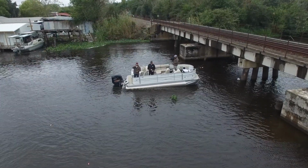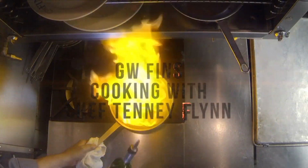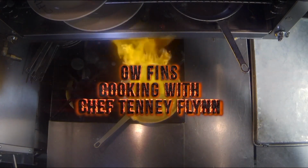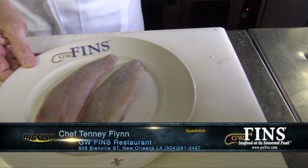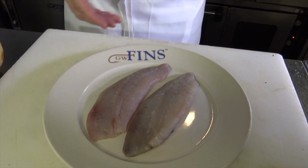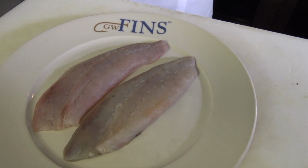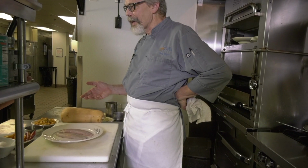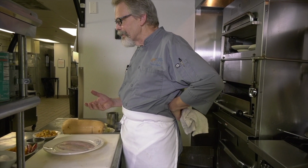a moment, let me send you down to the Big Fish Kitchen. Let's see what we're cooking today. Oh my God, I can't believe you're cooking that. It's a great fish. It's a spadefish. And as you notice, the meat is not snowy white. Take a look at that, because when you look at the cooked dish, this meat is going to be white. It's a lot like mackerel or barracuda in that regard. The flesh is a little bit gray until you cook it.